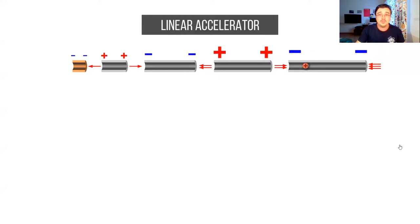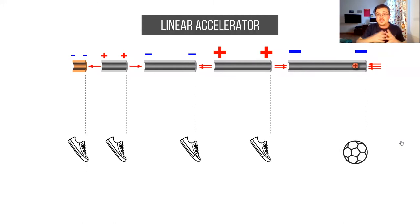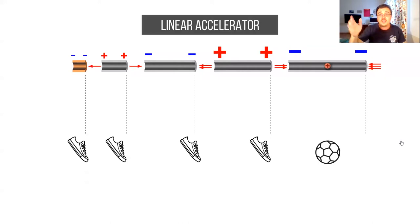Maybe it's not very simple to understand right now, so I'll make a small comparison. Just imagine that you're kicking the ball and your teammates keep kicking and kicking. This is actually how we accelerate step by step our positive ions or protons or electrons. We keep switching the polarity and it goes faster, faster, faster.